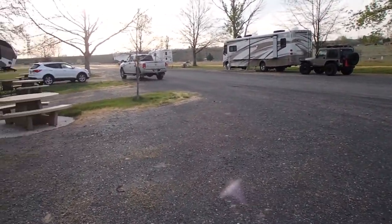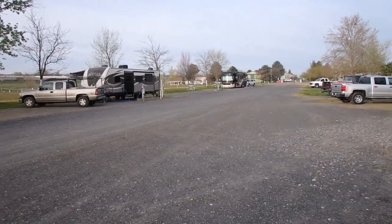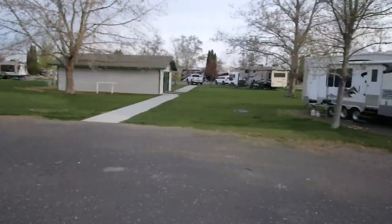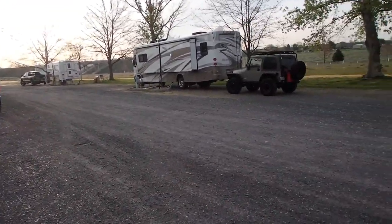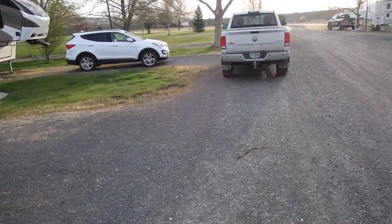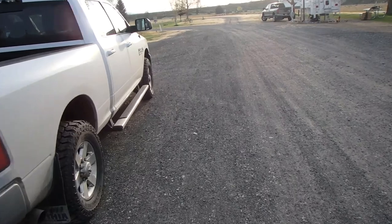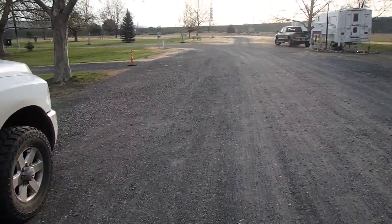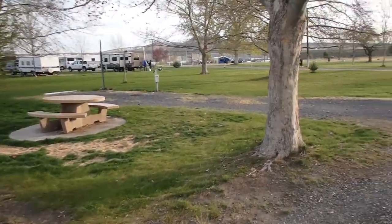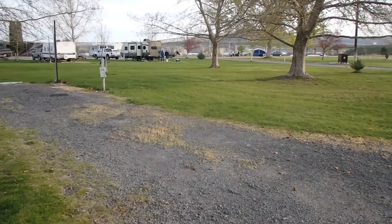So, there you go, everybody. This is the RV park we spent at the last two nights. Pretty nice. And everybody of all sizes and types are here, from the little ones like we have, to the big diesel pushers. But it's really nice here. And then there's us over there. So there you go, everyone. I'll check in with you later when we reach our next destination.